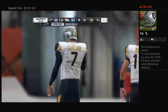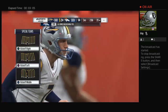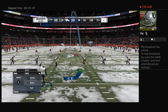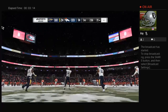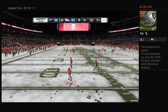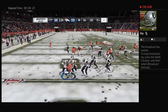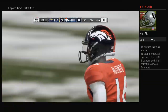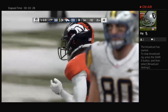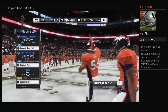You always worry about the plant foot in the snow, but no problems there. And the decision to just kick the extra point winds up successful. Carlson now to kick this one away. Isaiah McKenzie now on the return, and he'll take it up past the 25 to the 26-yard line. Now the Broncos offense, they get set to head back onto the field.